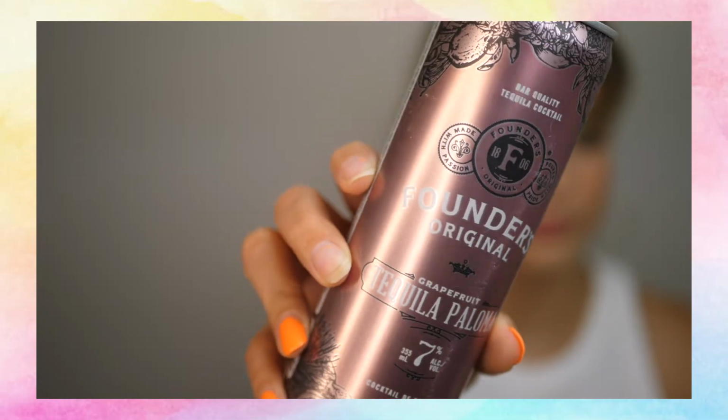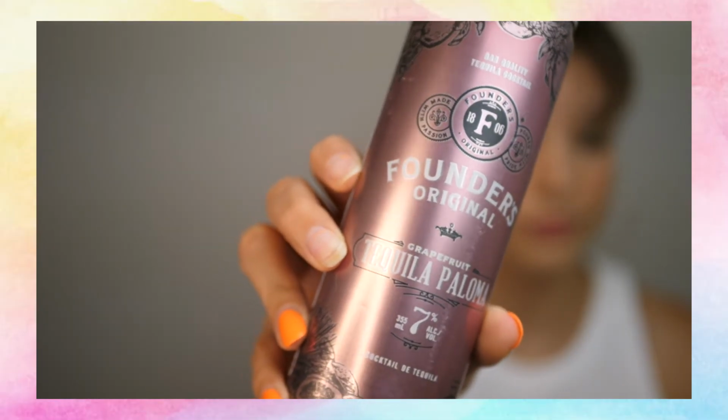On the opposite end of the spectrum from fitness and exercise, I'm gonna talk about this guy right here. So this is a cocktail in a can. I discovered these kind of recently. I think they're quite new. This is from the company called Founders, and this is the Grapefruit Tequila Paloma. So these are literally high-end little cocktails in a can. It says on here, a tart and refreshing blend of Blanco tequila, Aztec citrus bitters, real grapefruit and lime, agave nectar, and crisp effervescent water.